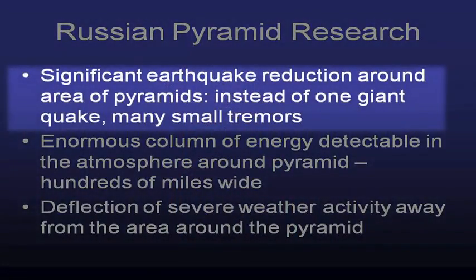Now this is where it gets really interesting, because what they also found was that earthquakes did not happen anymore as these big, nasty, catastrophic events. They only got small little quakes that didn't cause any trouble to the land. Now, if the ancients were building pyramids all over the world, and we know that Atlantis sank, then do you think that maybe they were trying to make sure that that didn't happen again?